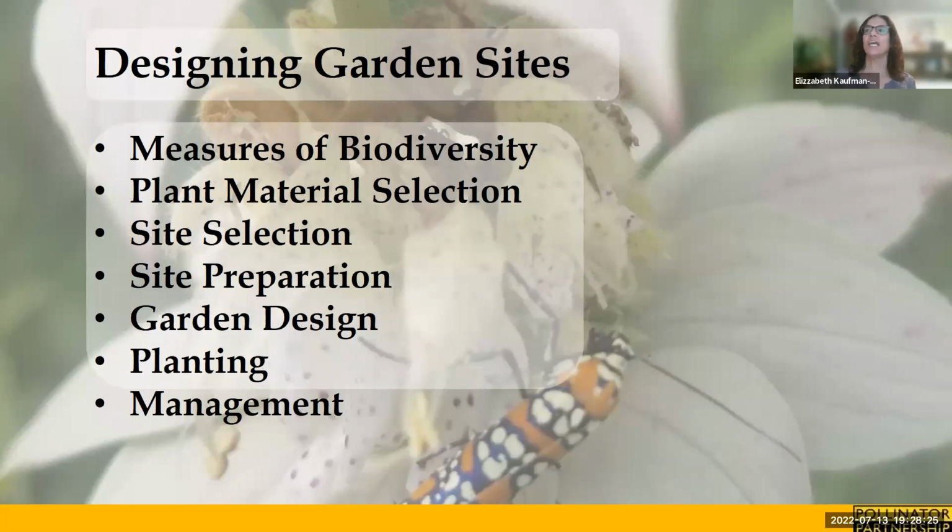Okay, so now we're going to get into designing garden sites. Before we get into the nitty-gritty of plant material selection and so forth, I wanted to take a little time to talk about the measures of biodiversity. This can be important both for smaller gardens, but most definitely applies to restoring larger areas. But again, we can take lessons home from restoration practices on larger natural areas and incorporate those into our own gardens at home.